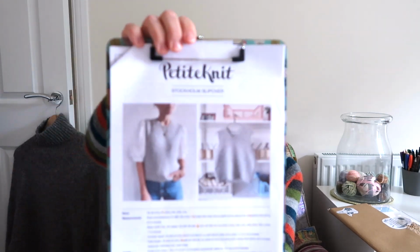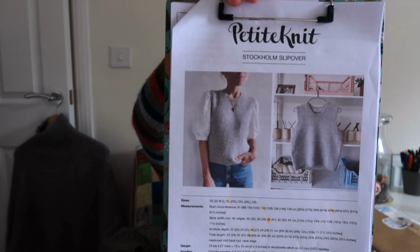And I had bought them with the intention of making the Stockholm Slipover, which is a pattern by Petite Knits. I have got a picture of it there. You can see that.